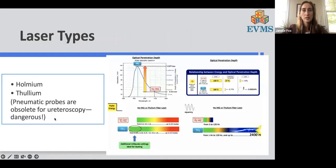I'll move on. What are the laser types? I think I'm doing okay on time. So laser types are going to be holmium and thulium. These are the two mainstays that we use now in the US. Pneumatic probes are pretty much dead, especially because they're just dangerous. So there's a higher rate of ureteral injury with the pneumatic probes. So we've switched to holmium and thulium.